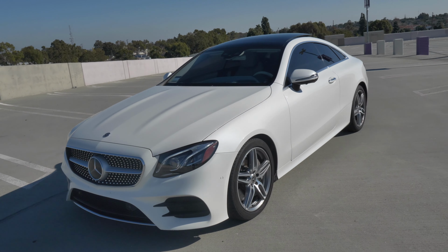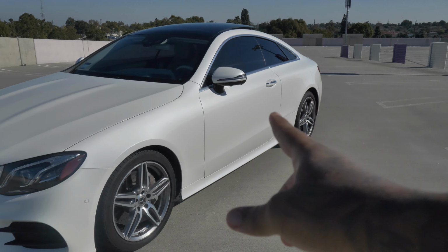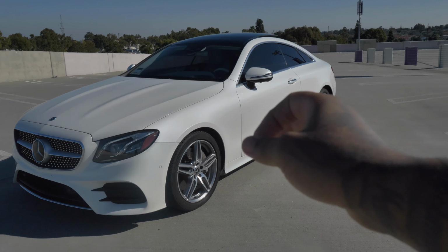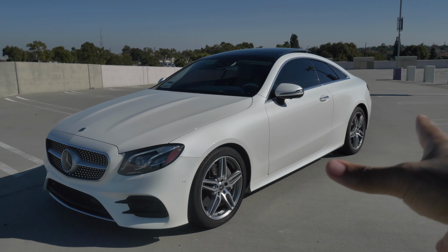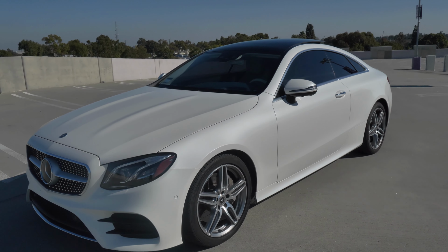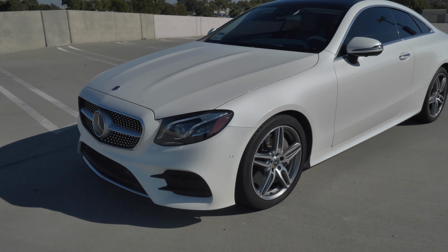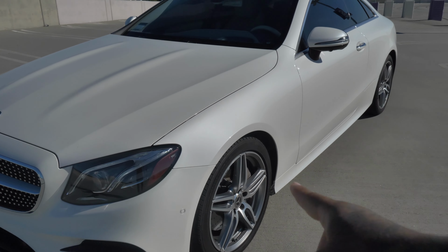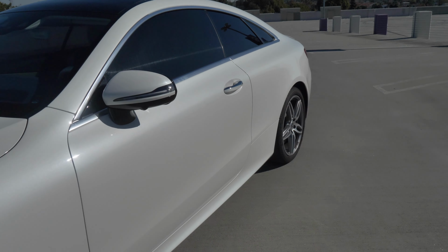So we're in the big Benzo, about to head to the gym. Let's get to it. This is not the 4MATIC version, this is just the rear wheel drive version of the 4MATIC. If you don't know what 4MATIC is, it pretty much means all wheel drive. This is a bi-turbo, six-cylinder Mercedes-Benz. It has the 3-liter engine, twin turbo.